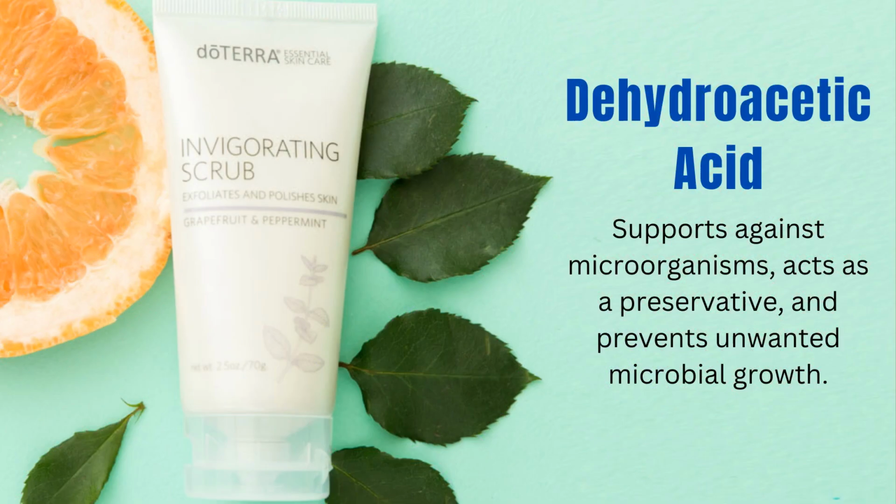The next ingredient is dehydroacetic acid. This is an organic compound. I know they have some crazy names and you start to wonder, holy cow, what am I putting on my skin? This is an organic compound that usually comes in the form of an odorless, white, crystalline powder. It has potent properties that are powerful support against any kind of yeast, fungus, as well as unwanted microorganisms.